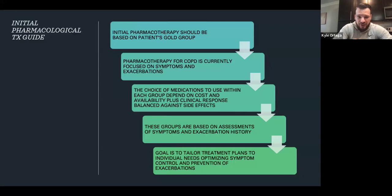initiate treatment. Choice of medications to use within each group depends on cost and availability, plus the clinical response balanced against side effects. So looking at what's working, what's not working, and changes that need to be made. These groups are based on assessments of symptoms and exacerbation history. And then the goal is to tailor treatment plans to individual needs, optimizing symptom control and prevention of exacerbations.